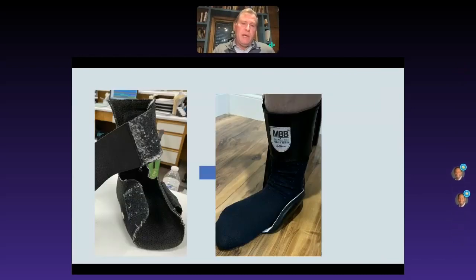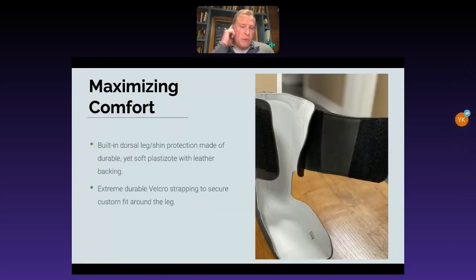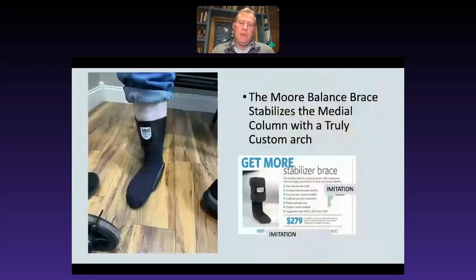The second thing that we've done is making it all leather prevents what you see on the left-hand side, which is lots of fraying, lots of mess. But I'm really happy to say I don't see that anymore. I dispense lots of these, and I really loved not seeing the lint. The other thing we've done is we've built in lots of padding. There's a layer of Poron underneath the leather, so you're getting a lot of shock absorption. But most significantly, we are really adding stability to the arch.